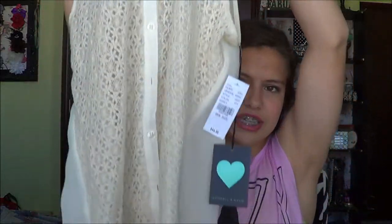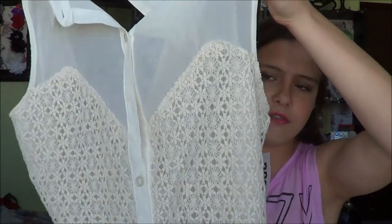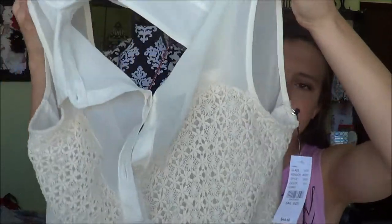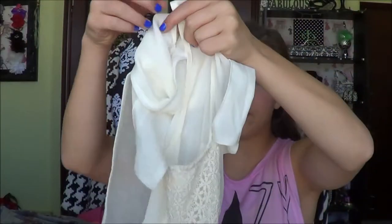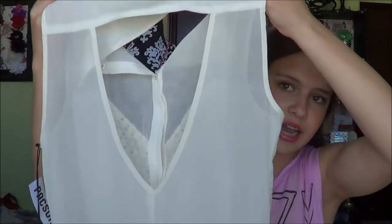So the first thing that I got is this little tank, and it has this awesome crochet detail on the front of it, and then it kind of has a sweetheart neckline for the crochet part, and then it just goes into this sheer fabric, and it has a little collar at the top, and then the back is super cute because it has this really nice cutout, and yeah, I just really like it. And then it's sheer all the way down. This was $44.50. So like I said, some of these things were a little bit pricey, but I knew I was gonna get a lot from this collection anyway.